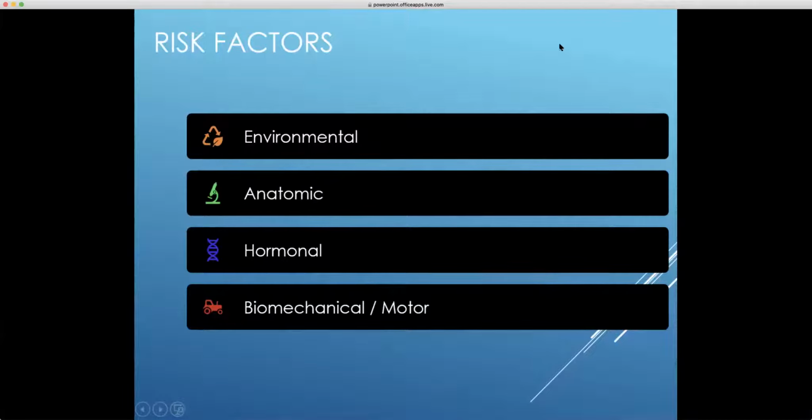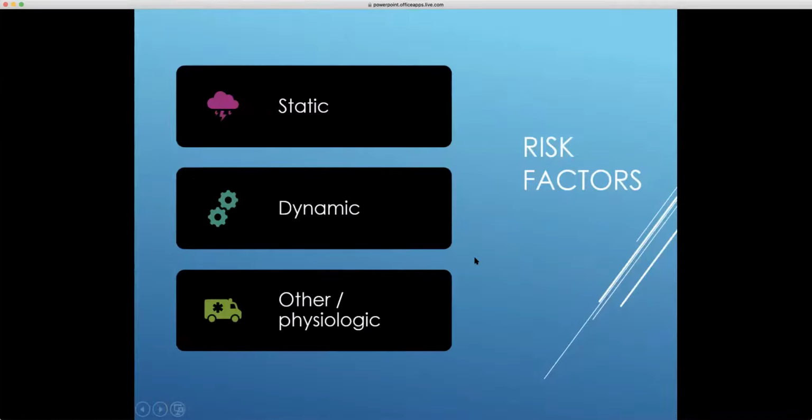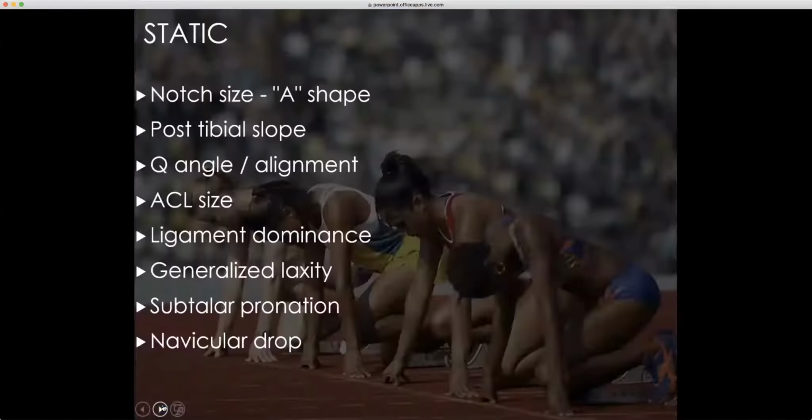So traditionally, risk factors are broken into four categories: environmental, anatomic, hormonal, and biomechanical-motor. I don't know, there's something about that classification that didn't make sense to me. I would rather break it up into thinking of the knee and lower extremity: static issues with regards to ACL tears, dynamic issues, and then the miscellaneous other and physiologic. When we talk about static, we're talking about things that can't change. All these things that are listed have been shown in some studies to be responsible for increased risk for ACL tears in female athletes.